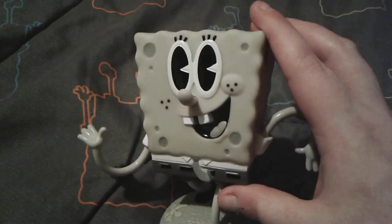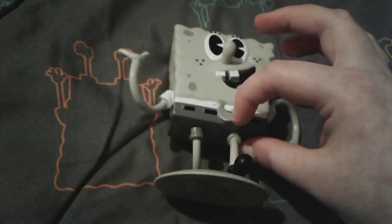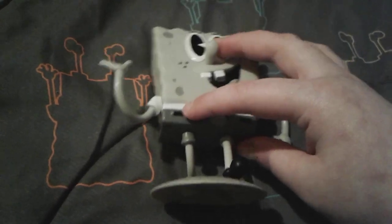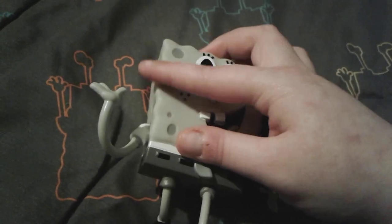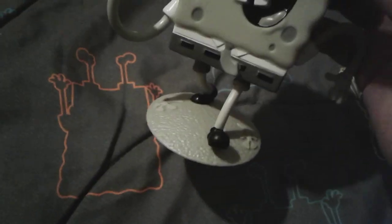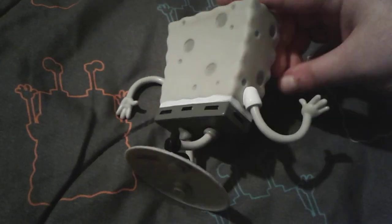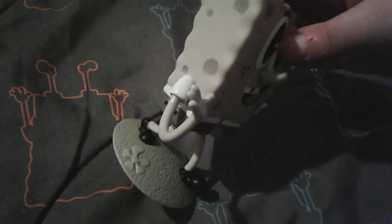And yeah, he's all gray right here with a cool white shirt and a light gray tie with dark gray shorts, and SpongeBob's body is a kind of light gray color, and this really nice base right here. He's really nicely, beautifully detailed. I think he's really nice.